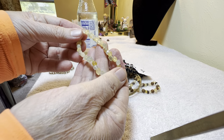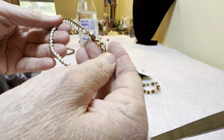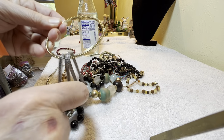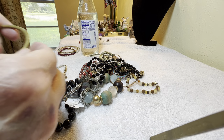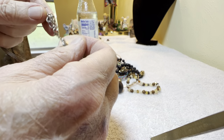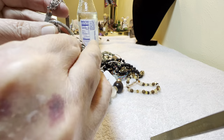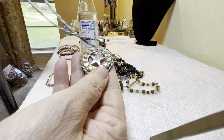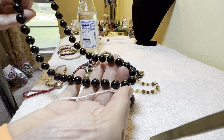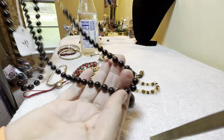These are stones, citrine, $3. $1 vintage. Texas. A mesh. I don't know what's under. Oh, let me get that up. You can see through it. That's awesome. $3. Aurora Borealis. For the $1, and you could wear these together. This one's $1.